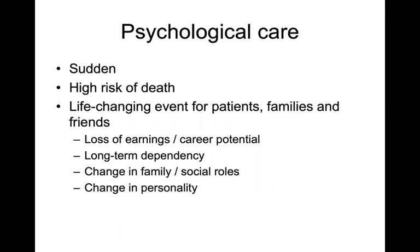Nothing will be the same again after this injury. There is likely to be loss of earnings, a loss of career potential. Even patients who do well by our standards will typically not be able to go back to the jobs they held before. Some patients will become dependent on those around them for the long term. And this can mean a change in family and social roles. And this can effectively rip through an entire family.